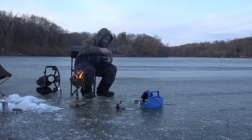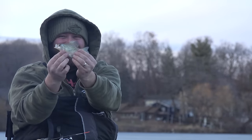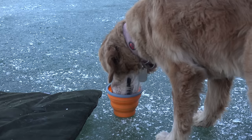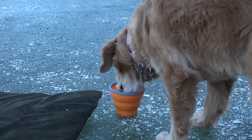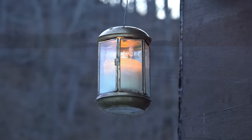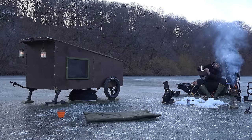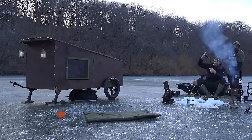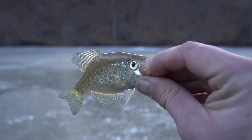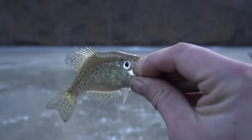This might be the smallest fish of the day. Wow. There we go. Yes. Got him. Another little guy. Come on. Wow. Those are the smallest crappie I've ever seen. Holy cow. This thing is so small. Unbelievable. But hey, we've caught like 15 fish today. Having fun. That's all that matters.